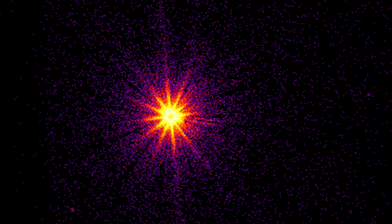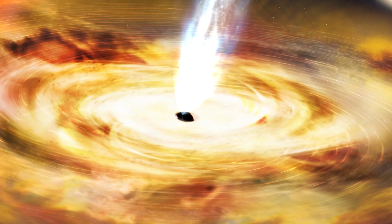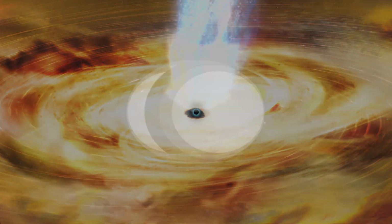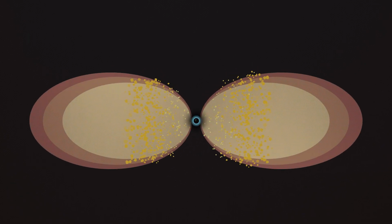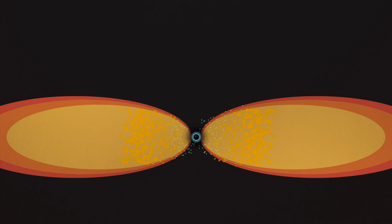This stellar mass black hole is around 10 times the Sun's mass and funnels gas away from a neighboring star and into a dense ring of material called an accretion disk. Magnetic and gravitational forces compress and heat the gas to millions of degrees, hot enough to glow in X-rays.